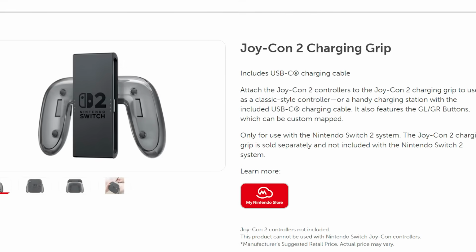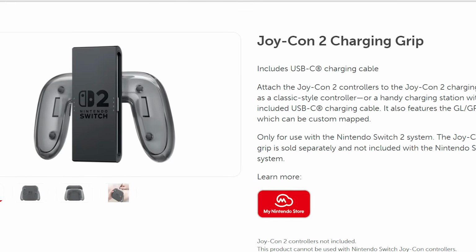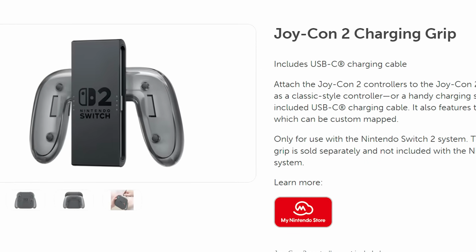The charging grip, I just don't think it's worth it. The Joy-Cons, I'm sure, will have plenty of battery for a single play session. I doubt you'll find yourself needing to recharge them mid-match. And at $40, it's a hard sell when if you just save a little more money, you can buy a Pro controller and then you have two separate controllers.